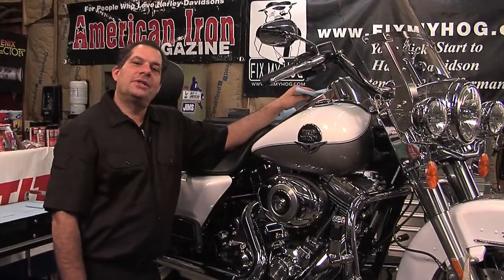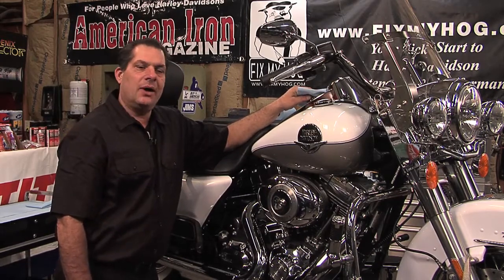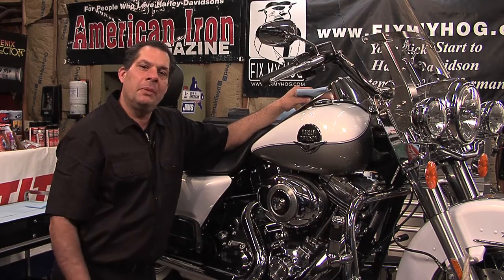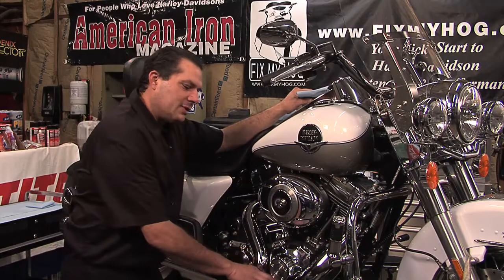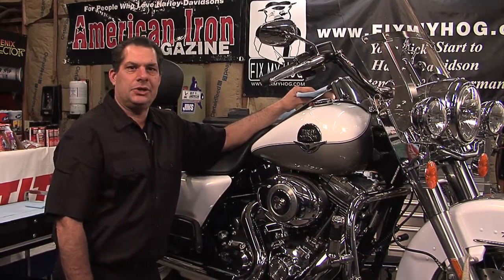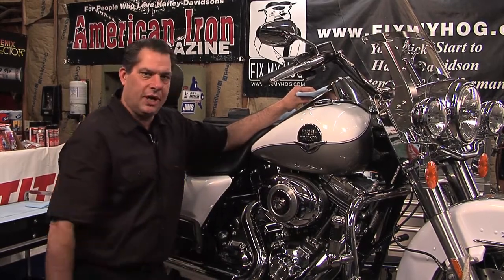Let's take a moment and discuss pre-ride checklist. This not only includes maintenance, but it also includes what you should be bringing with you for a ride. Naturally, this is your motorcycle. It's your responsibility to make sure it gets you out on the ride and also gets you home safely.